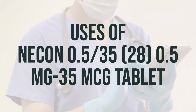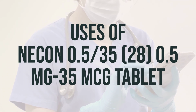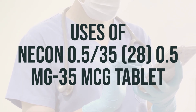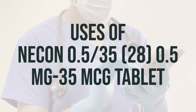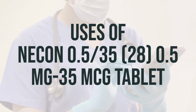This medication, Necon 0.5/35, 28, 0.5 mg, 35 Mcg tablet, is a combination hormone medication that is used to prevent pregnancy. It contains two hormones, a progestin and an estrogen. In addition to preventing pregnancy, this medication can also make your periods more regular, decrease blood loss and painful periods, decrease your risk of ovarian cysts, and treat acne.